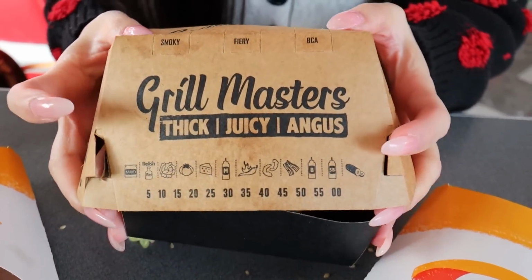The gray meat, fantastic. This is why Hungry Jack's is my third favorite fast food chain. It will be one of my last resorts. You'll never see me at Red Rooster, but Hungry Jack's, if KFC was on fire, McDonald's had a massive line, that's the only time I'll come here. If you're wondering what a Whopper tastes like at Hungry Jack's, it's kind of like Carl's Jr., very similar. Best way to compare is kind of like that, except with pickles and that dirty, dirty Australian flavor that I love so much. Oh. Next up, at the Grill Masters, we've got that thick, juicy Angus.